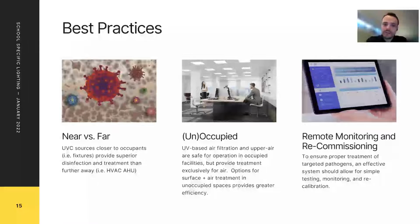The closer you are to where people are occupying a space, the greater the efficacy of the system. So on that side, that fixture-based solution is going to provide better efficacy than an HVAC-based solution. An HVAC-based solution can risk some cross-contamination between classrooms, and it's just going to have too much airflow that it needs to deal with. And finally, in addition to that, it's not going to treat any of the air that's recirculating inside the classroom. So having something that's local to the source is going to be more effective because it's going to provide quicker disinfection and more efficacious disinfection.